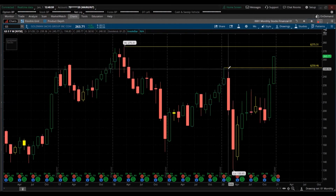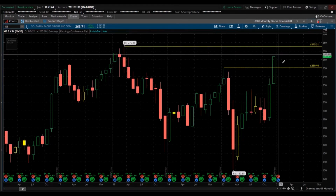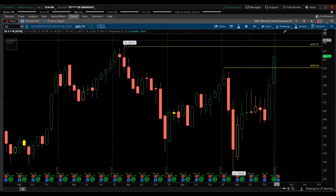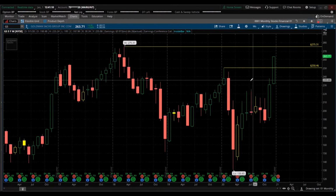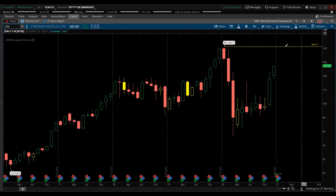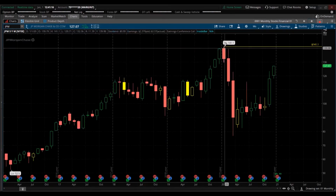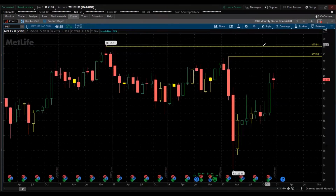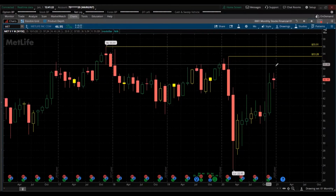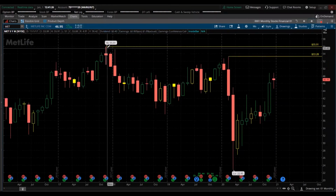We took out the high of the year, and we're almost near the all-time high for the 5 years. So it's stronger than the other stocks. So if you trade financial stocks, right now, this is one of the better ones. JP Morgan, we did not take out the all-time high for the year, which was the beginning of the year. MetLife, we did not take out the all-time high for the year, nor the past 5 years.